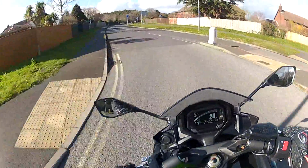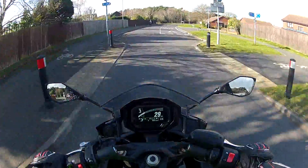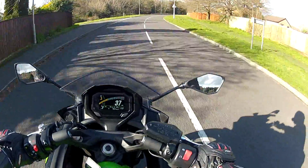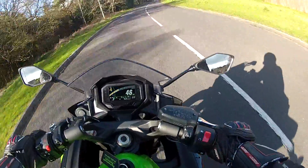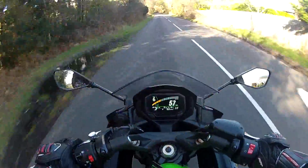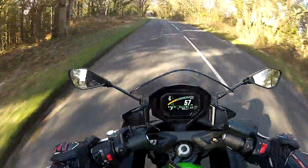Yeah, it's really good fun to chuck around. It's very manoeuvrable. So we're in third gear now, just opening her up slightly. Fourth gear, full throttle. Yeah, it's got a very strong mid-range, plenty of punch there, easily up to 60 miles an hour.